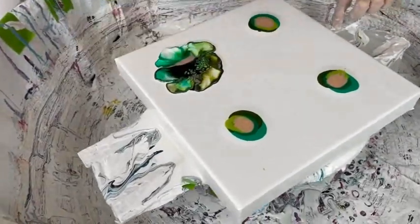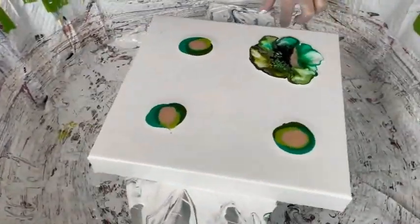Well, Kathy is blowing out her first green blooms.